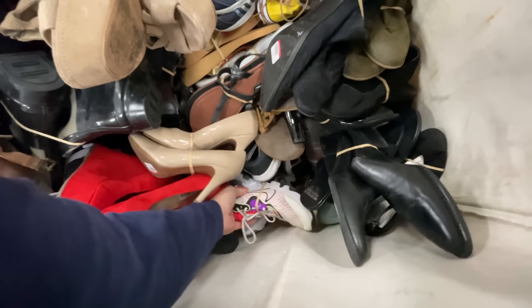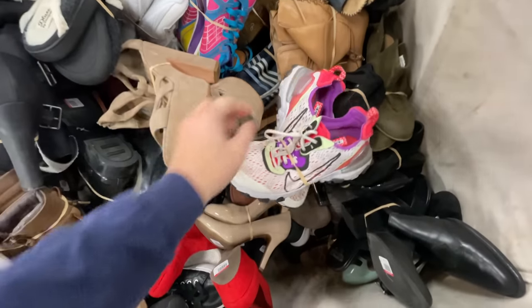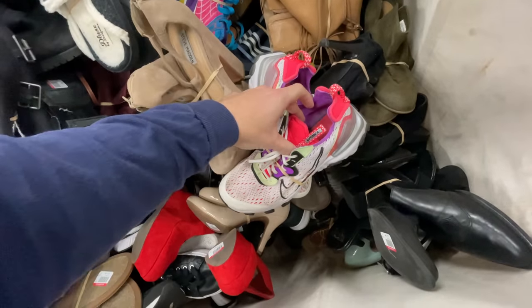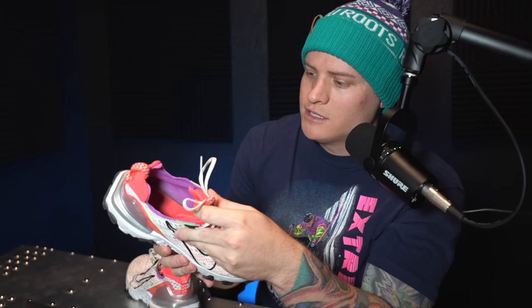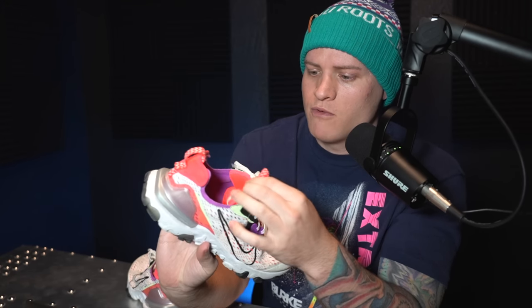So I found this pretty cool pair of Nikes. I'd actually never seen this pair before, but they looked unique, and I thought that they might be worth some money. They're only $10. I thought this was a really interesting pair of Nikes. I'd never seen this pair before, so whenever there's something unique, I like to at least look it up.